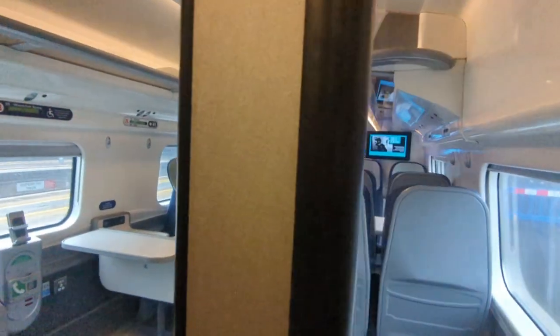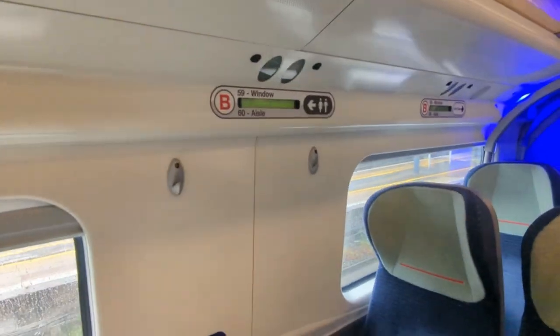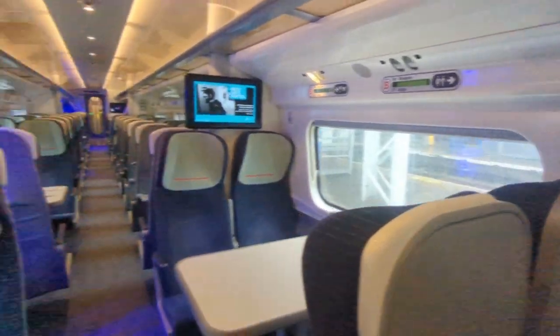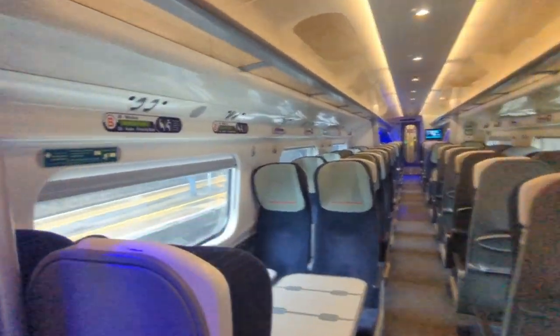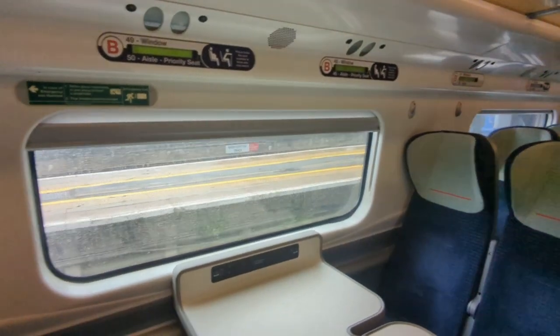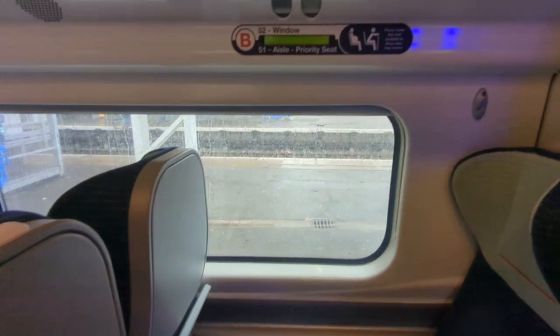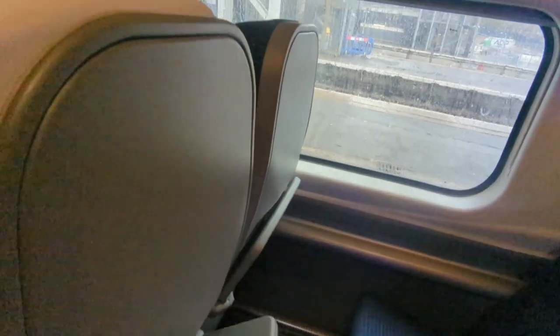Continuing wheelchair space. Seats 59 and 60 have missing windows, although they are companion seats. 61 and 62 are missing windows. 49, 50, 45 and 46 are priority seats, same with 51 and 52. 52 is my favourite seat if going towards London in standard.